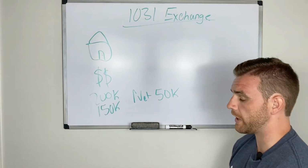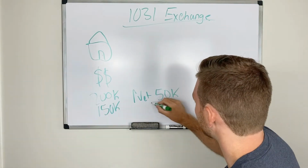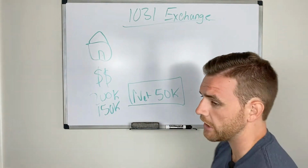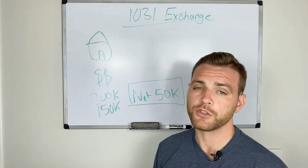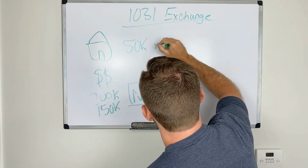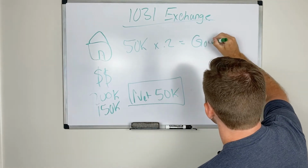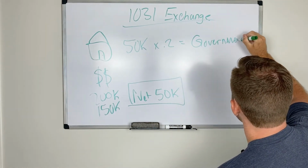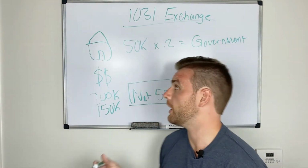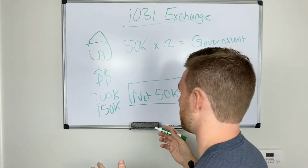Now in a normal scenario, if you were just selling the property, your profit is the taxable amount. Assuming that you've owned that property for over 365 days, you're going to take this $50K and you're going to owe about 0.2 of this to the government. Uncle Sam says, DJ, you did a great job, give me 20% of that $50K. That's probably right around $12,000, $13,000, $14,000, something like that.